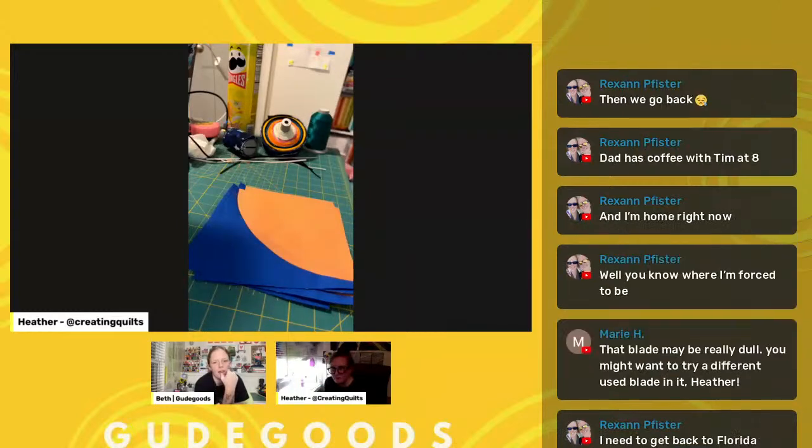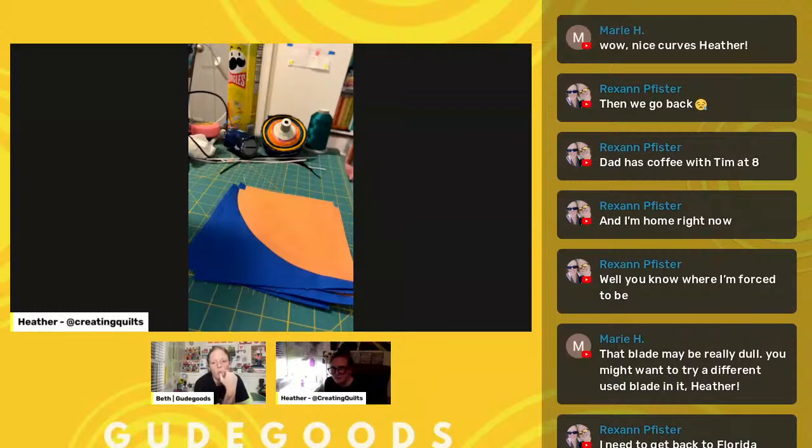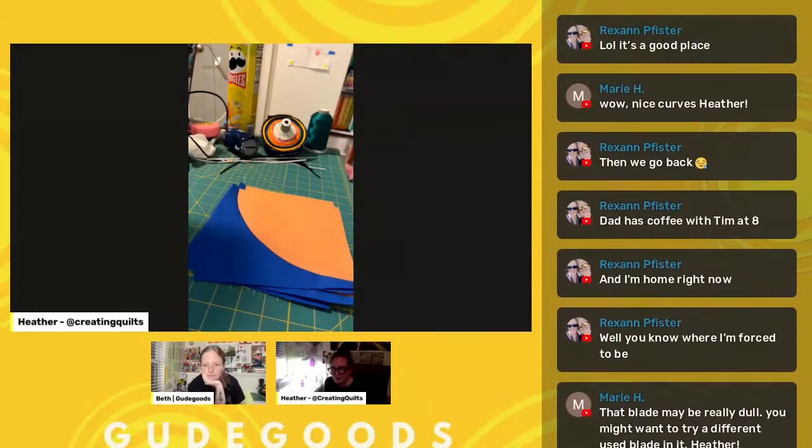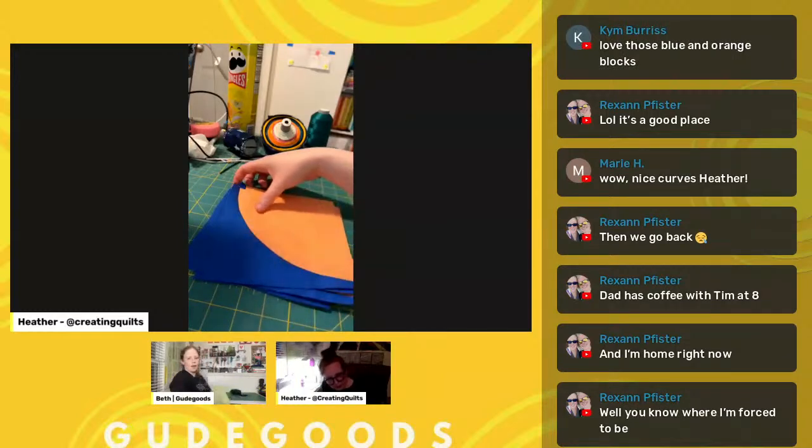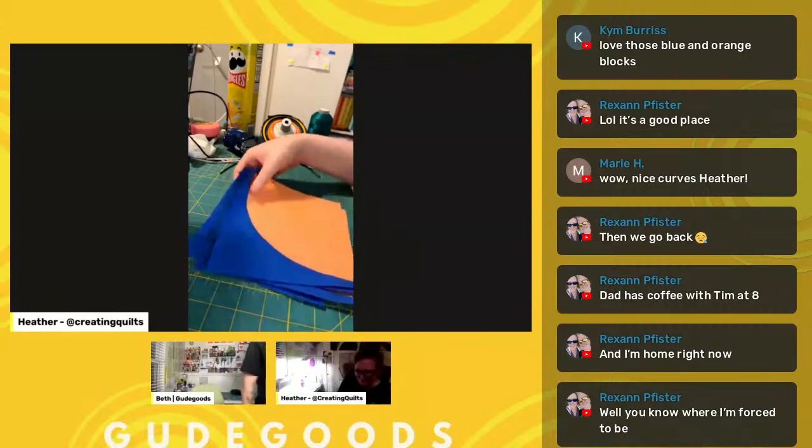Hang in there, Mom. Hang in there. Wow, nice curves, Heather, Marie says. Thank you. Man, you know what? I could be cutting fabric right now. Should I cut fabric? Obviously. Love those blue and orange blocks, says Kim. Thank you. Go get some fabric.